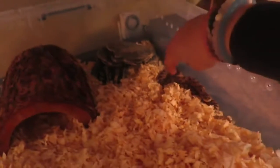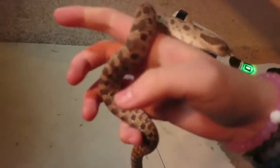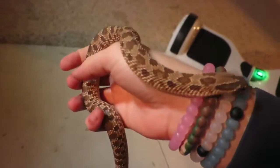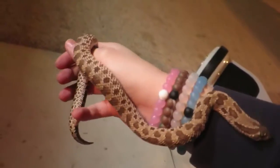Now, move up to a little intermediate snake. Actually, you know what? Hognose snakes are not intermediate. I feel like these could be a beginner snake. They are super easy to care for. Here's my little hognose snake. It's a female. She eats fantastic. She's not angry or anything. She eats perfect.